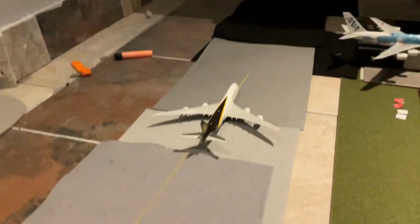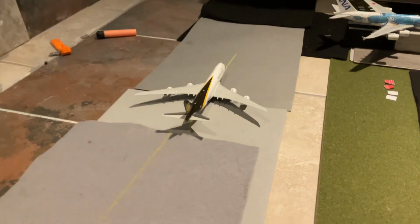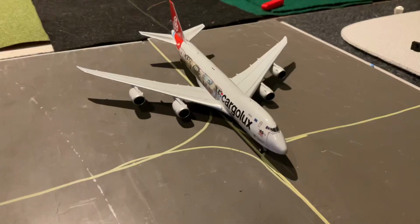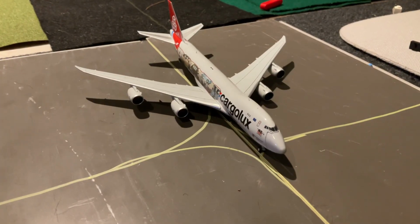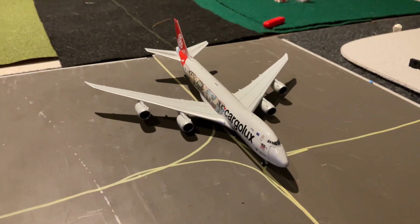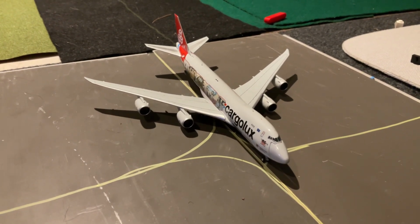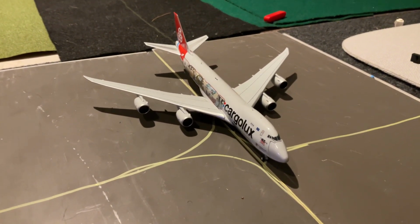Now we're gonna head to the taxiways because I want it to be different today. So let's get right into it. So we're gonna be starting off the taxiways with this Cargolux 747-8 freighter, which has just come in from Anchorage International Airport and is just taxiing to its designated stand.